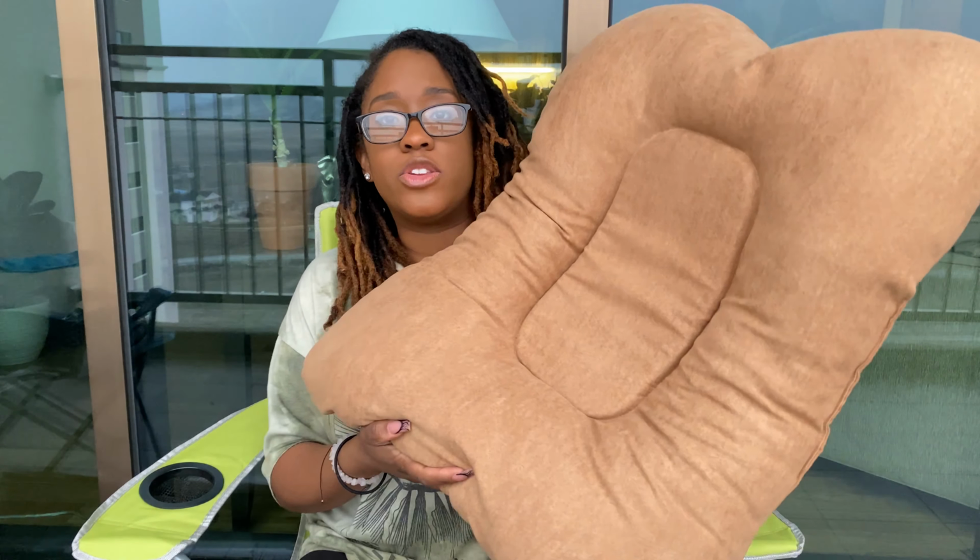This is only $1.25, so if you've seen these videos from me, it's basically less than $5. But look how cute this bed is. So I grabbed that for her. We actually have a bigger one for her in our room. That's where she sleeps, but this one is for the living room, so in case we're all in there chilling together, she has a little place to sit.